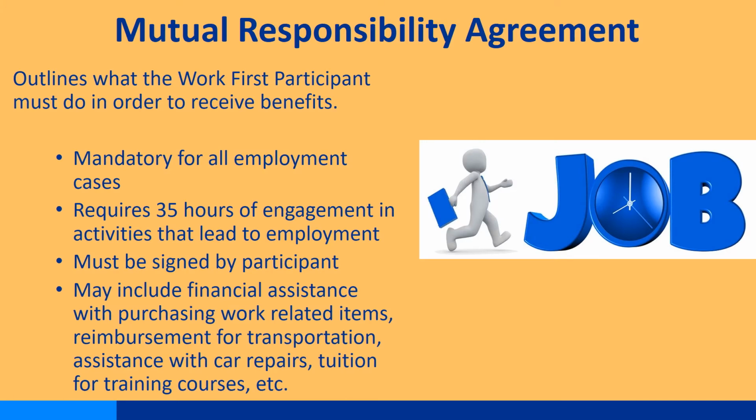As mentioned earlier, cases that have a parent as the casehead are considered mandatory for employment services. These cases require that the parent work with a social worker to develop a mutual responsibility contract that outlines what the person must do to become self-sufficient. Mandatory participants will sign the mutual responsibility contract. Activities will be scheduled for up to 35 hours a week and can include job search, attending school, being on a work site, or a combination of different activities.